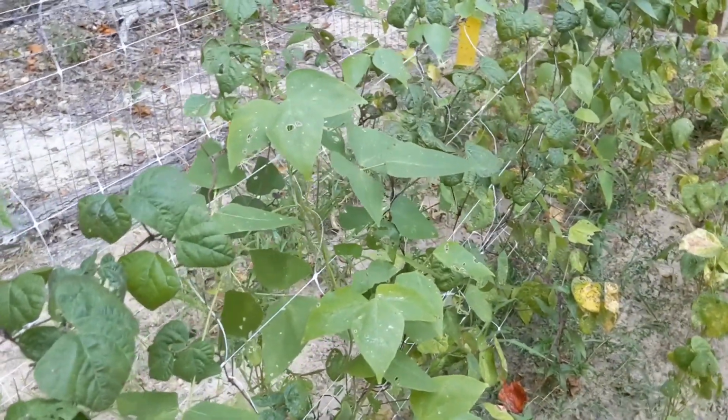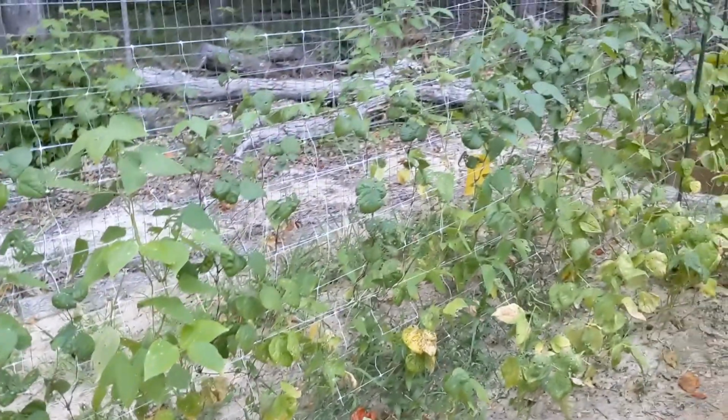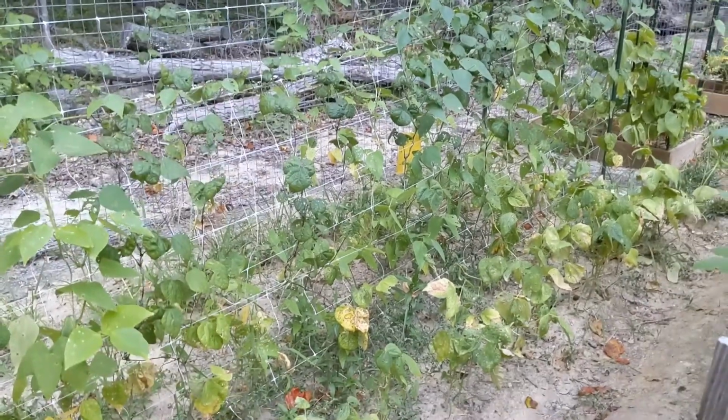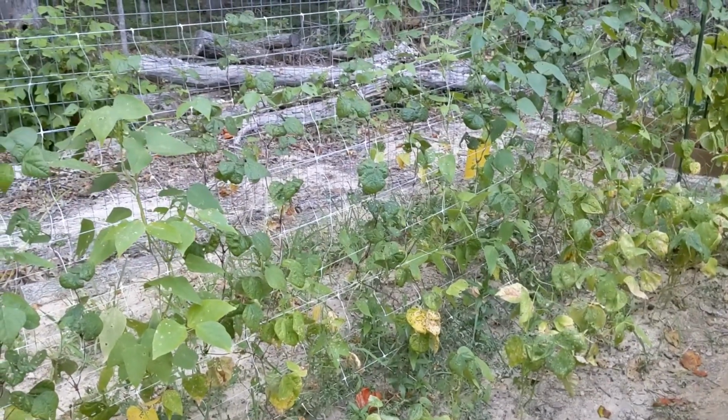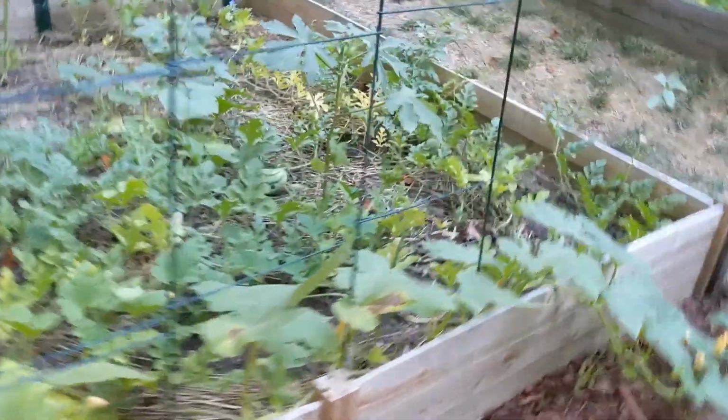Anyway, these beans just didn't do very well this year. I mean, I got some good beans off of here, but not a lot. I'm still waiting on my Christmas pole beans over there. But they just didn't do all that well. I don't know. Maybe it's just the soil, that having that clay soil just isn't all that great. I don't know.